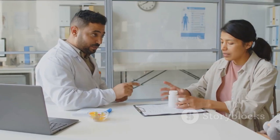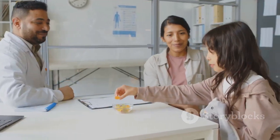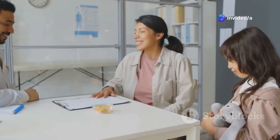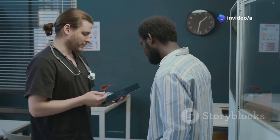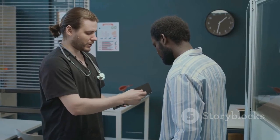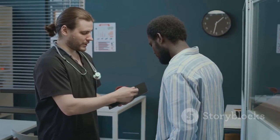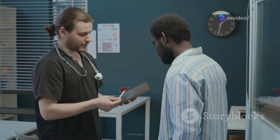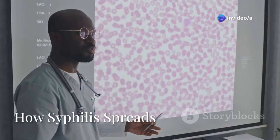It's important to remember that syphilis can be cured at any stage with the right antibiotics. Early diagnosis and treatment are crucial to prevent the disease from progressing to more severe stages. However, early treatment is always best to prevent long-term problems. Regular checkups and being aware of the symptoms can help in catching the disease early. Remember, knowledge and timely action are your best defenses against syphilis.